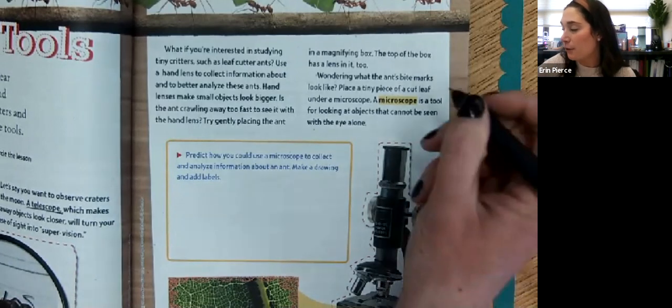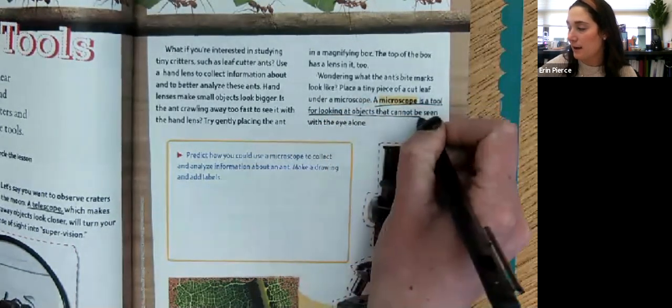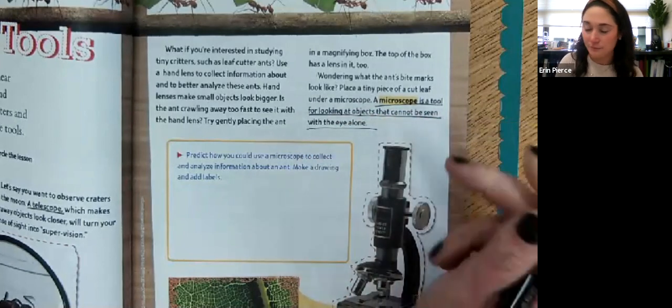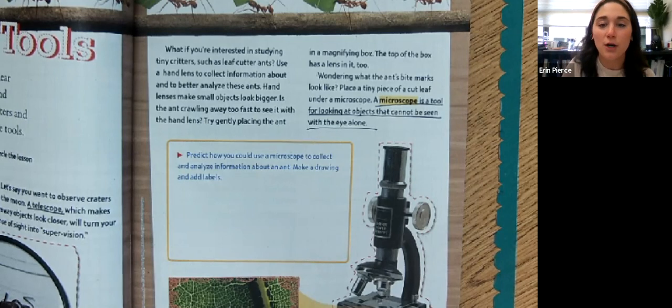A microscope is a tool for looking at objects that cannot be seen with the eye alone. So you technically could put your finger under a microscope and it would look really blown up, and you'd see basically what your eye cannot see when you are just looking at your finger. Mostly they're looking at microscopic things like dust or cells. They're looking really up close because your eye cannot see it if you're just looking at it in front of you.